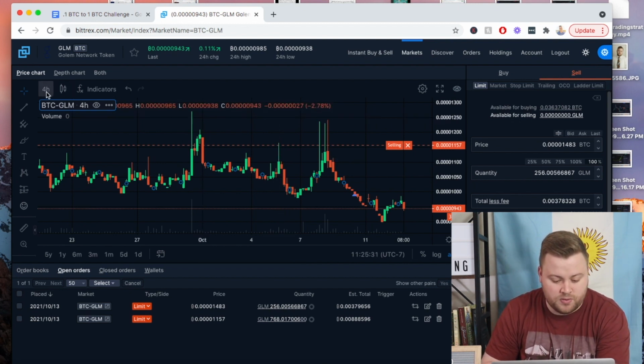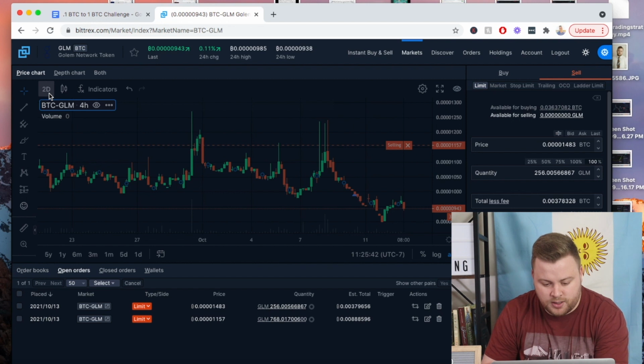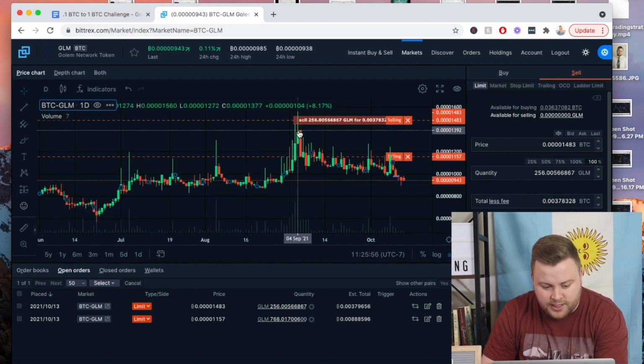And if you zoom out even more, I have another order. So if I change this to the 2-day chart, or even probably the 1 day, you can see I have an order right here at almost the peak where it peaked at 1560 satoshis. So my order is at 1483 satoshis.